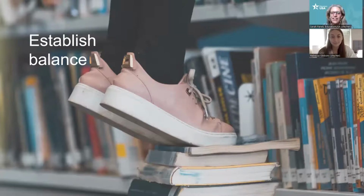But also know that it is typical to have a honeymoon period where things are really exciting and new at first, followed by some type of dip where maybe you're feeling really homesick and all you want is a good cup of tea and a digestive biscuit.